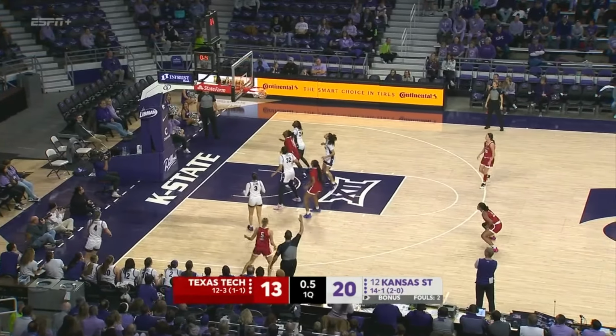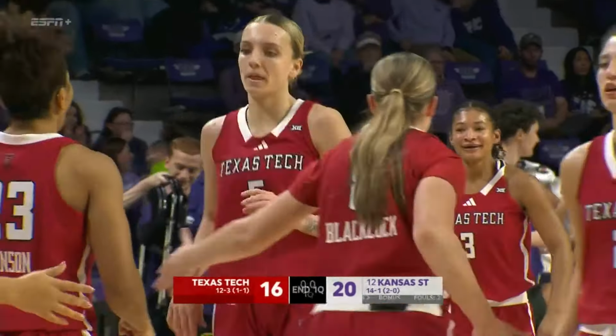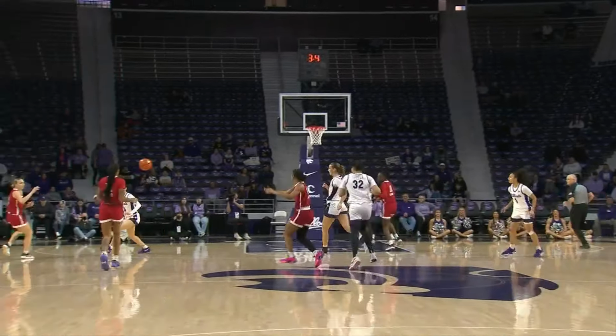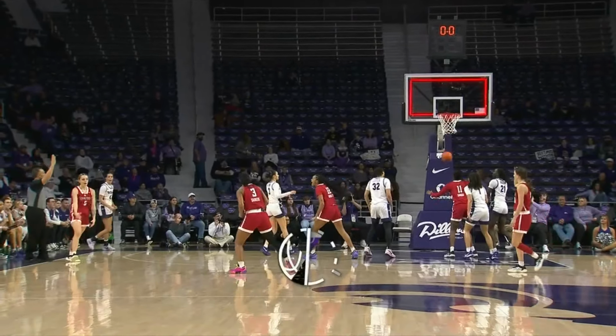Fritz, sidestep three, got it! A big shot for the Lady Raiders. Games, and the buzzer beater gives Tech some momentum on the road against number 12, K-State.